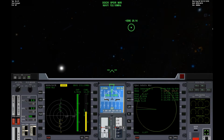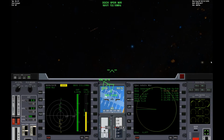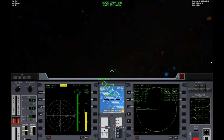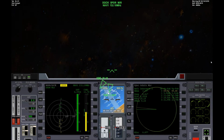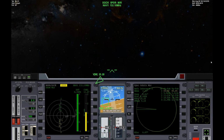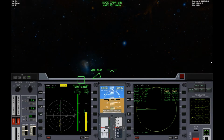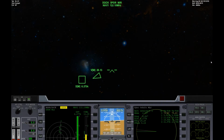Okay, so you'll notice we're still about 6.5 kilometers away, and we're not actually going to go to Mir the way it is now, and that's because of the residual relative inclination of 0.07 degrees. But that's okay. We're close enough now that we can actually do Mir direct. So I'm going to be aggressive with this and burn my engines again to get closer to Mir.